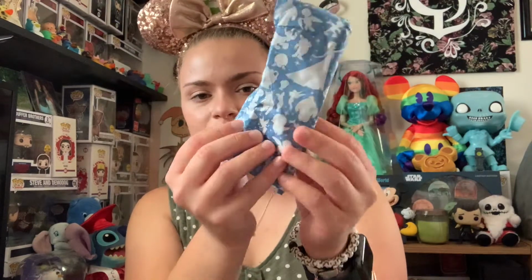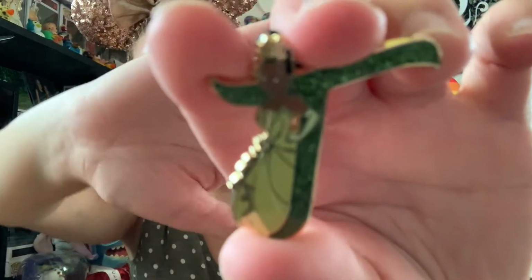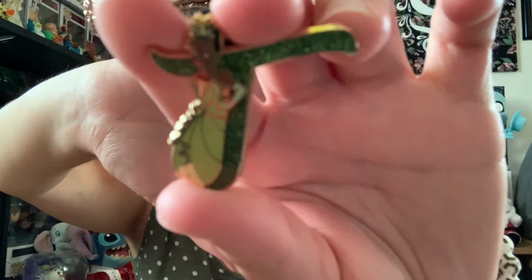And then she wrapped up the pin in Shop Disney tissue paper, which is adorable, and a great way to reuse tissue paper, because I feel like I'm always throwing it out, but it does make for good wrapping for the pins. And then the pin that I traded, I forget what I traded her, but she sent me this Tiana initial pin.